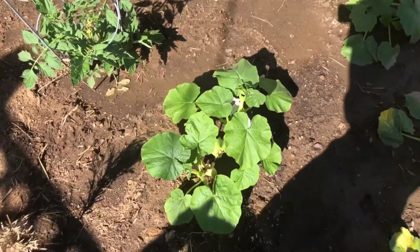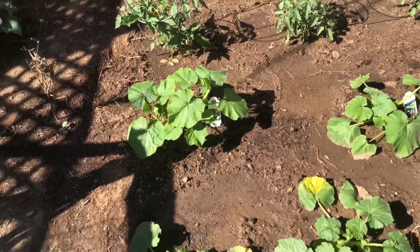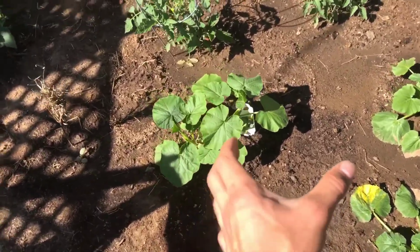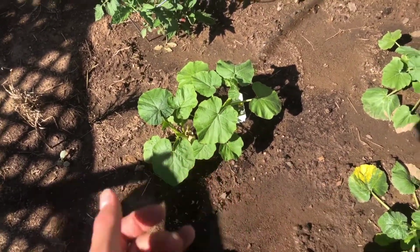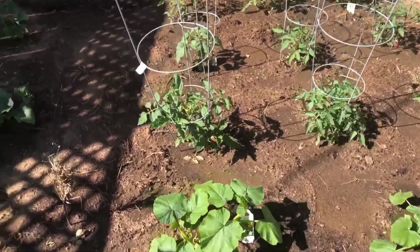But the best, of course, right here is our pumpkin. It's growing upwards and it's going crazy. The leaves are so much bigger. This thing started in a very small pot, so I'll be showing what they look like before and after too, of course. Our tomatoes are already flowering.